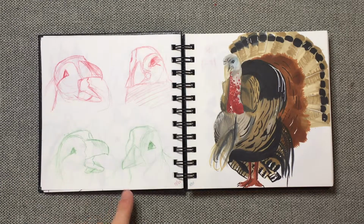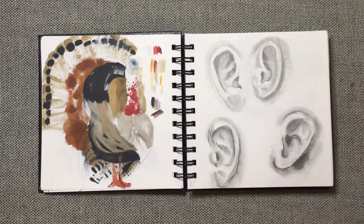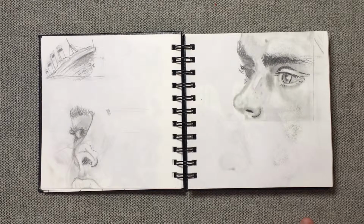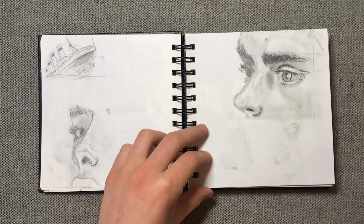Some puffins. And then this was supposed to be just a thumbnail sketch, but I put way too much time in it. It's a thumbnail for my Thanksgiving special video. Then ear practice, just some ear studies. Some drawings of a couple of faces at weird shots, and then we've got the Titanic sinking. I was listening to a podcast on the review of the Titanic movie, so that's what that was. I really like how this guy's eyebrow turned out. I don't know, I just think it looks good.